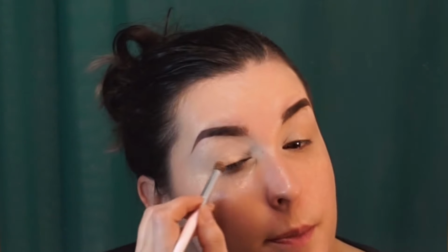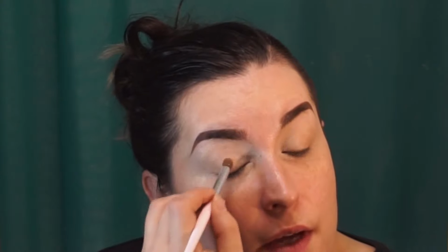So, unlike a standard pinup look, like a 1940s style, so much of their makeup was very matte. I do like to incorporate sparkle, which is sort of a modernization on the same theme. But as you can see, it's sort of this champagne color. It's got some pretty sparkle to it, but I'm not gonna go nuts.